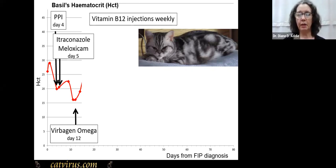The feline interferon omega arrived at day 12. And you can see that his hematocrit, which is shown in the red line, was falling dramatically and got to a very worrying stage about 12 days in. And at that stage, his attending vets wanted to do a blood transfusion.